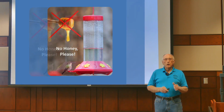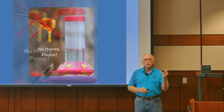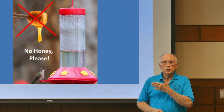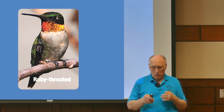Okay, now you've gone to all that effort to get a hummingbird feeder. You're going to make sugar water. You're going to change it. You're going to keep your feeder clean. What are you going to expect to get? Let me introduce you to the meanest creature on the face of the earth, if you've not met an adult male ruby-throated hummingbird before.